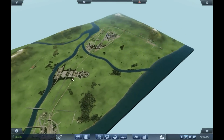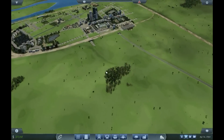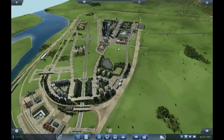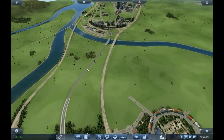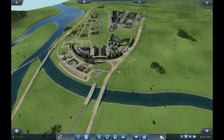I'll do all this side up later, but for the time being, I want to try and work on filling this area in. I want to get this motorway sorted before I actually decorate the rest of this area. I'm not touching this side. This side's fine up to there. I just want to get an artery coming out this way and into this side of town.